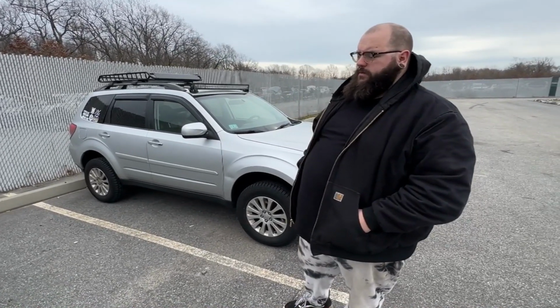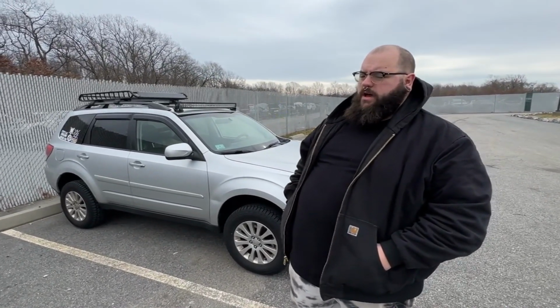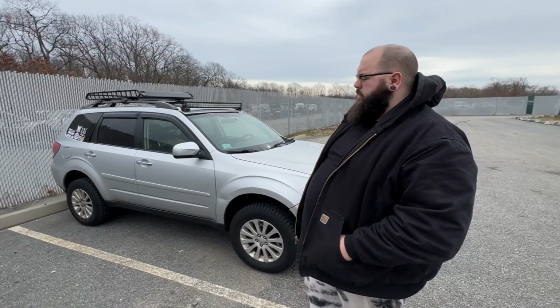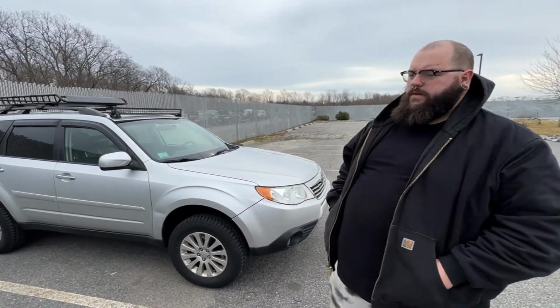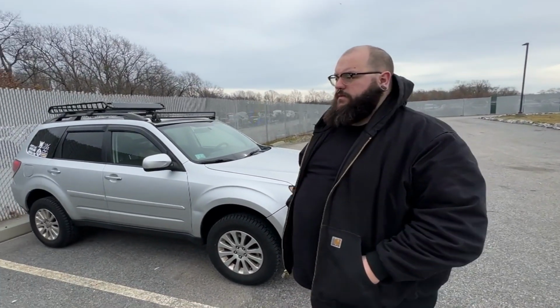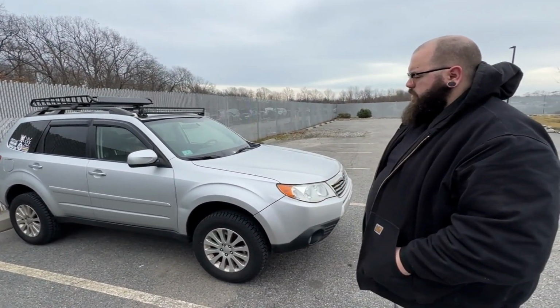So that car got T-boned, and I was looking for a new car. I wanted something with a little bit more room, and the ability to have aftermarket support, because there was basically none for the Impreza. So I went with the same year Forester, because I can swap some of the parts.